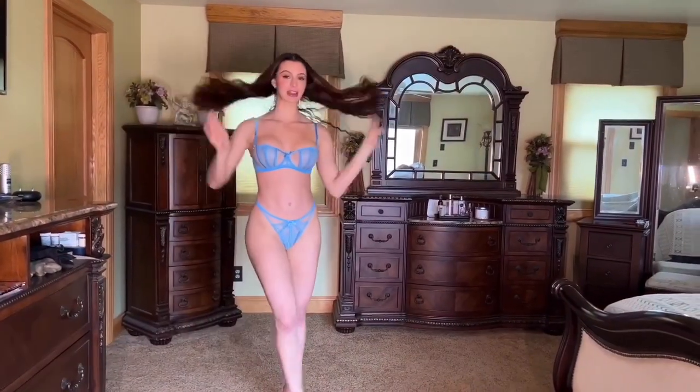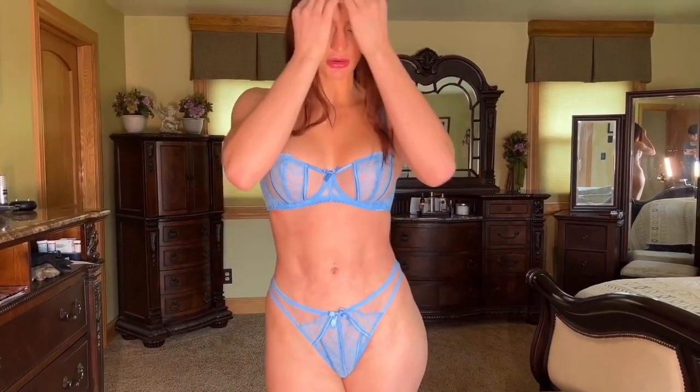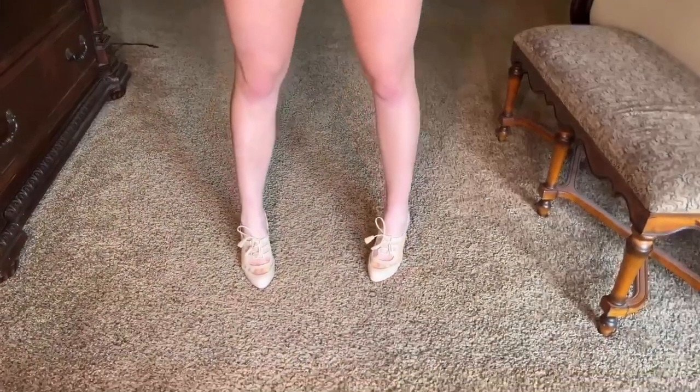So this first one I have to show you today is called Rosalind. When I first saw this in the store, I absolutely fell in love because I don't have anything like this in my collection. I feel like that's always my excuse for getting really nice lingerie. But this is what it looks like.